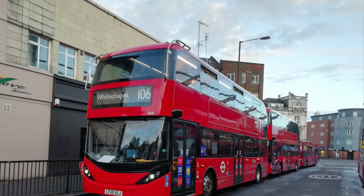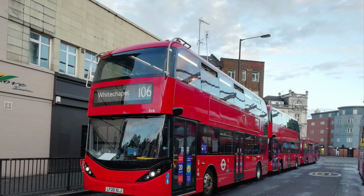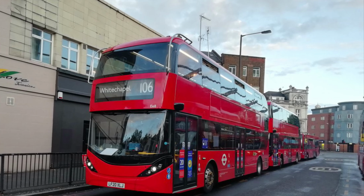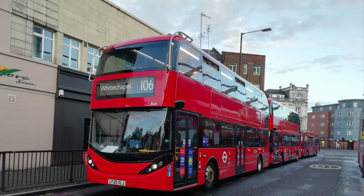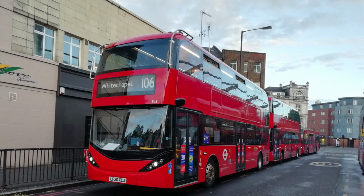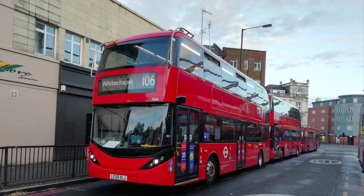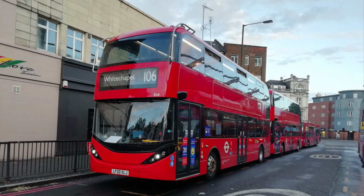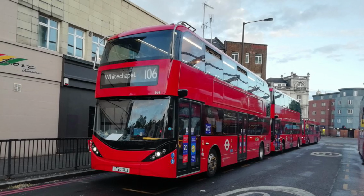Route 106 commenced operation with London General on the 6th of June 2020. Northumberland Park Garage is apparently a virtual power station, according to the internet. So, yeah, it uses BYD electrics.